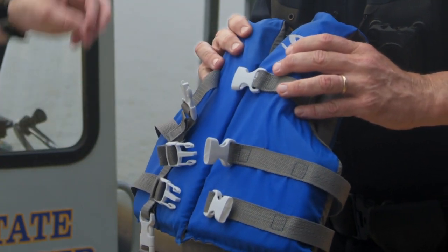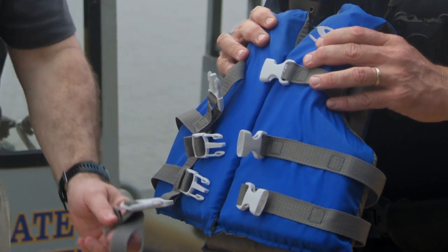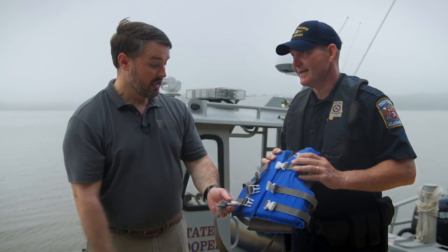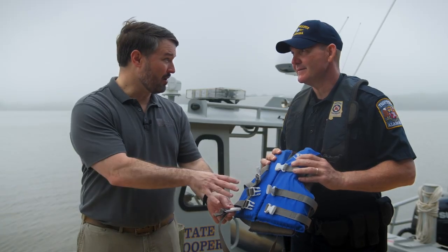Now this one, as opposed to the type 2 we just looked at, since it is for a child, I noticed it's got more straps, including one through the bottom. If the child's wearing it, do they all have to be buckled?